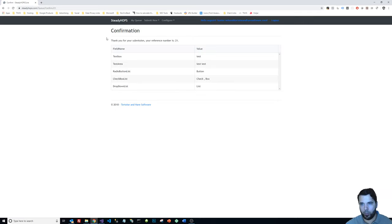And boom, I'm a citizen. I've just submitted my privacy request. I get my confirmation page here and a reference number that I can use to collaborate with the particular entity that I've submitted my privacy request to.